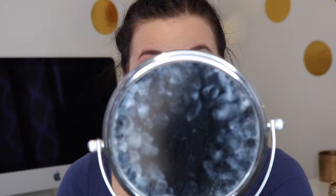Oh, it's so dark. It is so dark. I'm just not used to having dark eyeshadow on. And it's crazy, I used to do that all the time. When I was in high school, I always wore dark eyeshadow. I always had blacks and grays. And I just grew out of it.